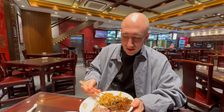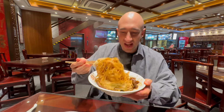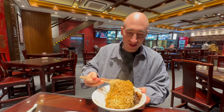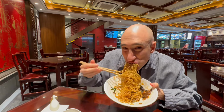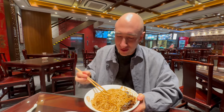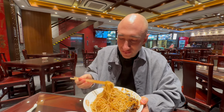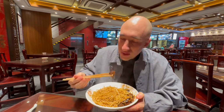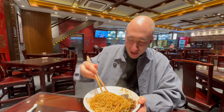Steaming. So this is a Shanghai classic noodle with a meat. This also looks really damn good with mushroom. Gotta mix it up first. It smells really good. That's a hand-pulled noodle right there. Really nice al dente bite. This is a finer noodle like an angel hair. Beautiful. Mushroom. Where's that piece of meat?